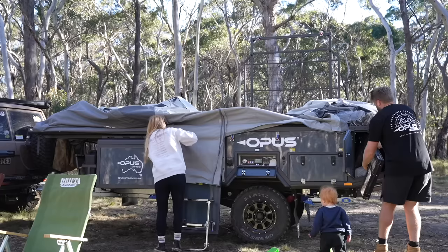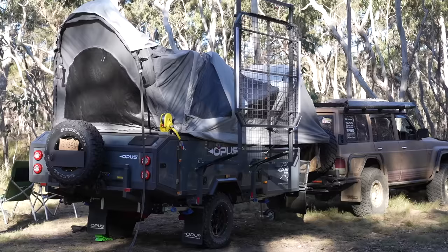Where we had it before was kind of on the edge of a main road a bit. So we didn't pack it all up. We just deflated it and then moved it down. And we got this nice spot in the bush here. We'll get it set up, get a fire going and just chill for a little while. Enjoy this afternoon.